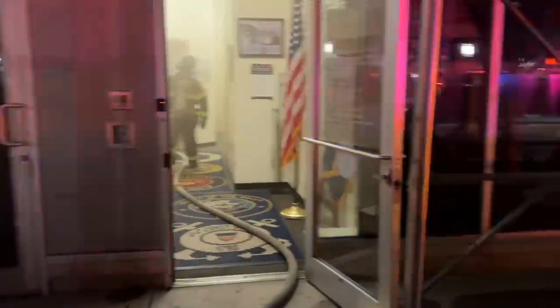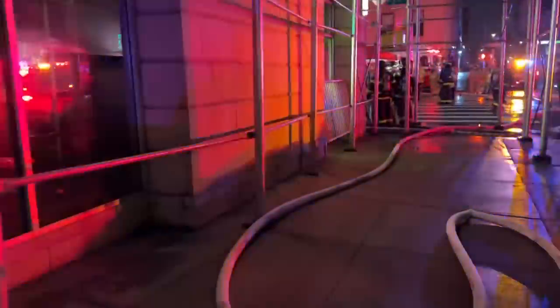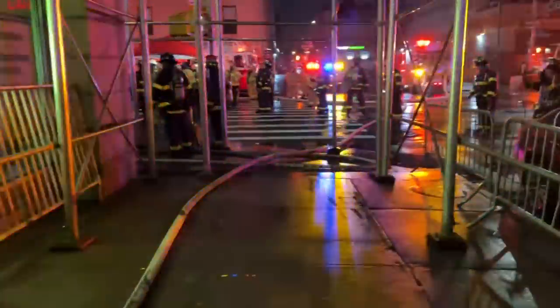Negative, we're good for now. 93's up in that, operating that line from the 2 side. 59's operating from the 4 side. They're running lines all in. Darkening down a little, but they're running lines in all these buildings. The fire is darkening down a little bit.